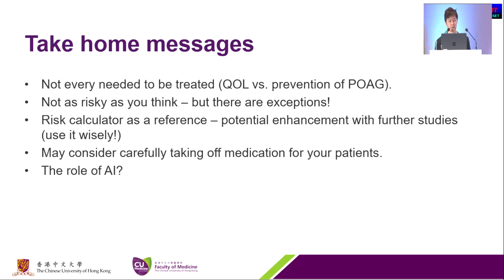So you might think about taking off some of the medication for some of the patients, unnecessary eye drops, if they suffer from side effects. Role of AI is still unknown, but is promising.